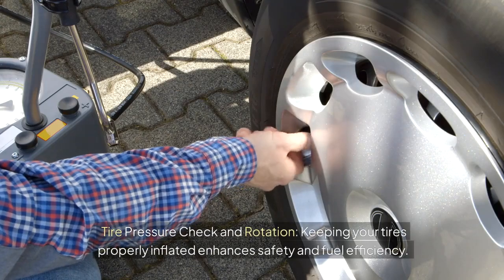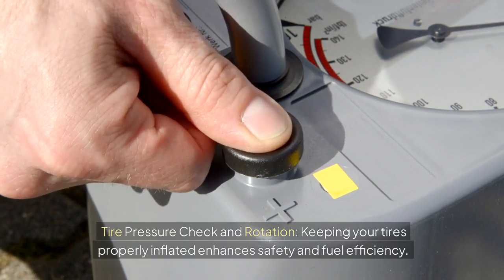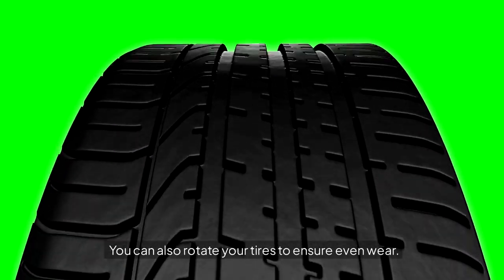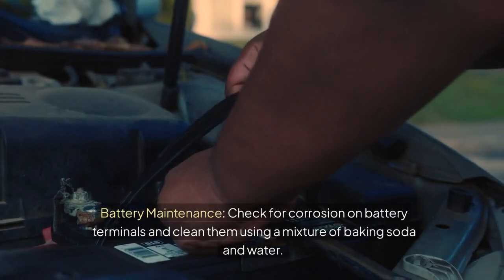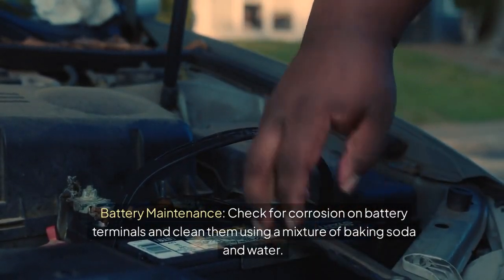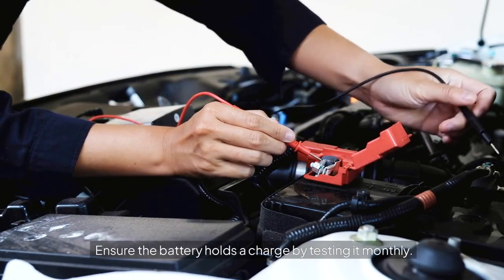Tire pressure check and rotation. Keeping your tires properly inflated enhances safety and fuel efficiency. You can also rotate your tires to ensure even wear. Battery maintenance. Check for corrosion on battery terminals and clean them using a mixture of baking soda and water. Ensure the battery holds a charge by testing it monthly.